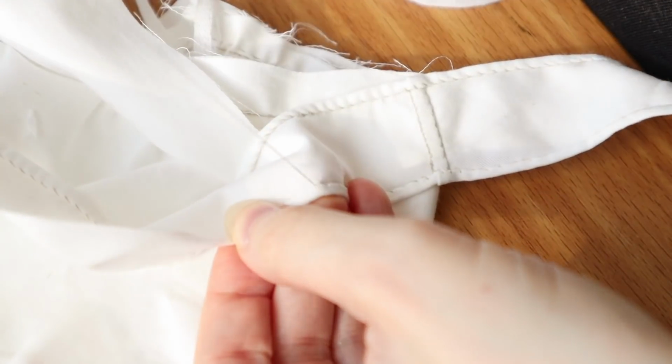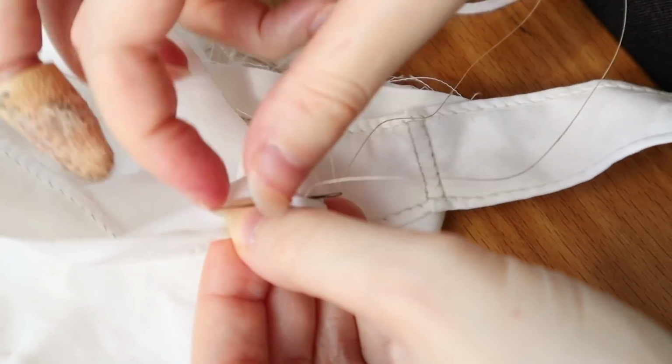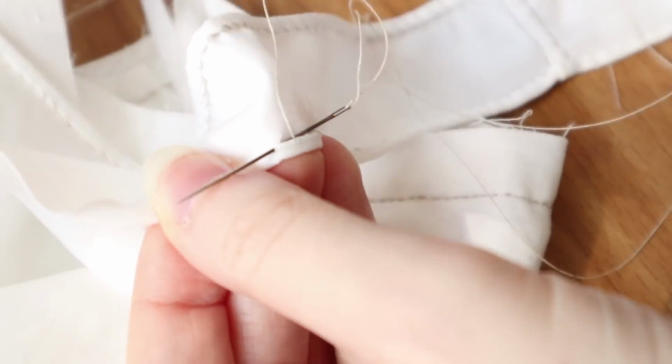Then I can go ahead and finish off the rest of the neckline that isn't involved in the casing, so the shoulder straps and up and around to the back of the bodice. Once again, this edge is just narrowly rolled under and then felled into place.